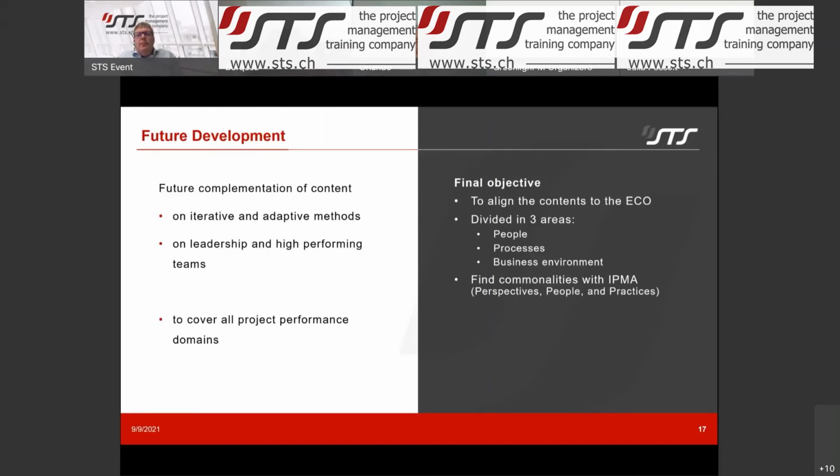But what a project manager needs to know today is far beyond processes. It is really about people, processes, and business environment. And if you look at the IPMA Individual Competence Baseline as well, they call it perspective, people, and practice. So our approach in the future will be to really merge all the different topics and to provide, let's say, a good library of project management related topics in a digital way that might support the learning process, either for certification or for project management as a day-to-day project manager.